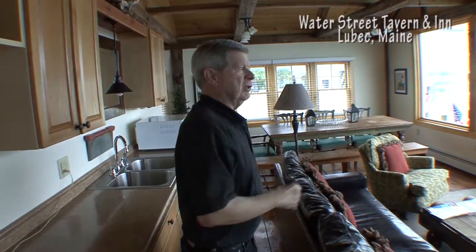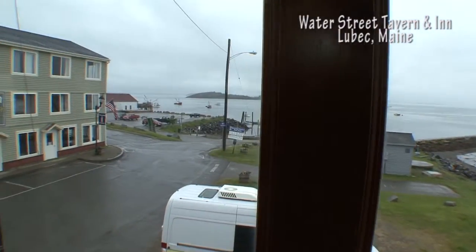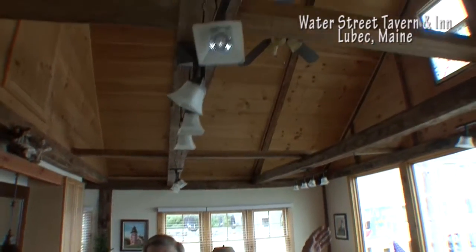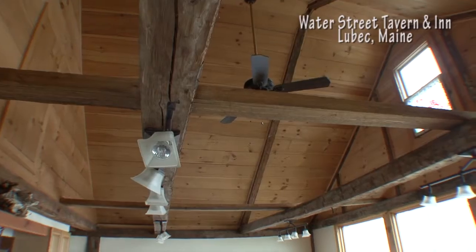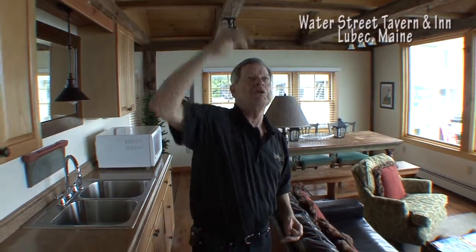What we have here is the three individual rooms up here, but we also have what we call the great room, with a fairly decent view of the outside, and they enjoy that. Again, the beams are all original. We have these cross beams only because one day when I came up here, the wind was blowing pretty heavy and I could see this old building just sort of swaying. So we put the cross beams in. It's old wood, but it's not the original.